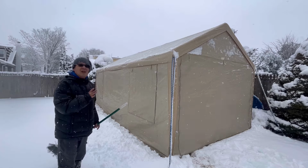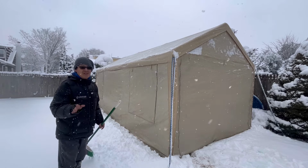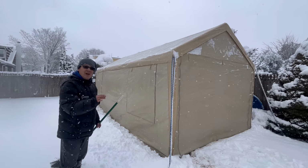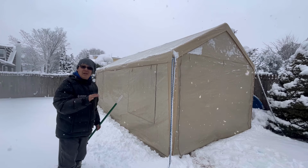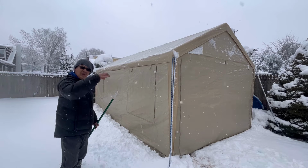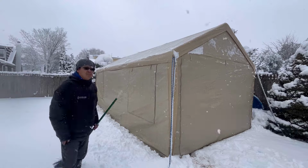So this thing's not gonna last much longer. Not too many storms like this. It'll collapse because pushing it on the inside, you could see the light going through some of the parts where it's very worn. So another heavy downfall and it'll just collapse through the roof. That's a shame. Oh, that's a shame.